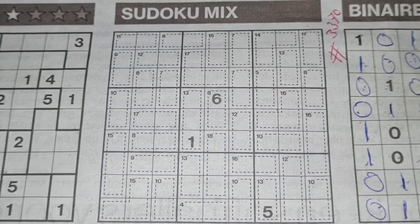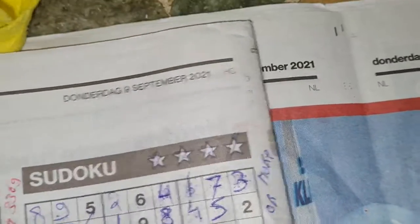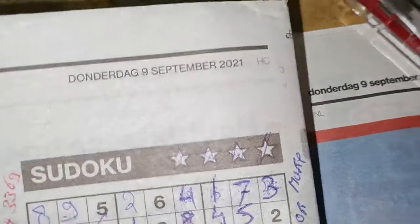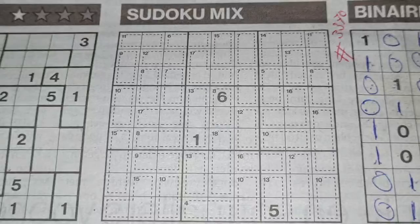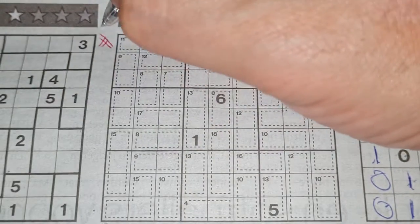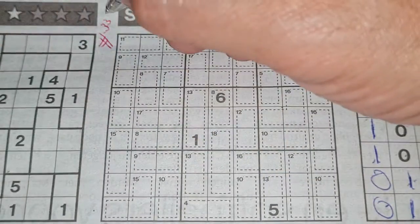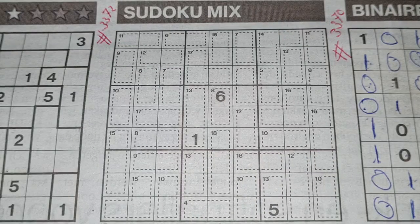Hello guys, welcome back with the fifth and last puzzle in this additional of today's newspaper on Thursday. Yes, it's Thursday, September the 9th, 2021. One puzzle is left for today, and it's a Killer Sudoku, aka Sudoku Mix. And this one will be number 3372. Alright, so let's get started.